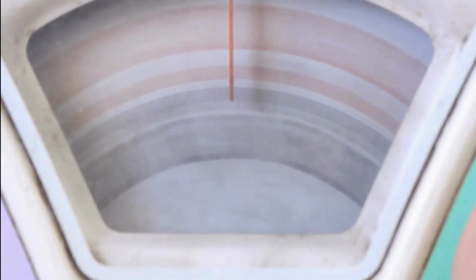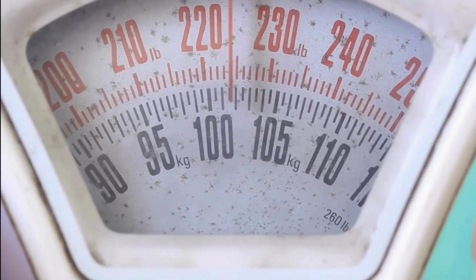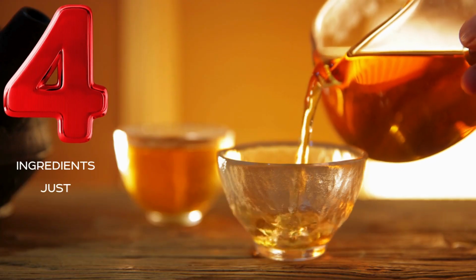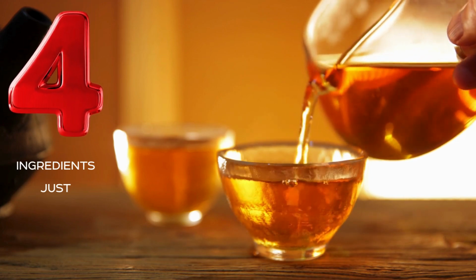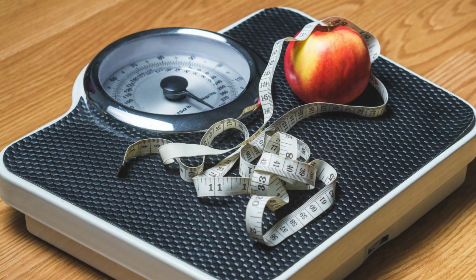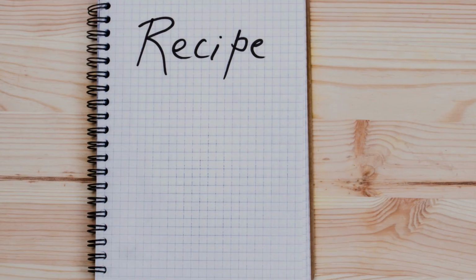Tired of fad diets and expensive fat burners that don't work? What if I told you there's a simple, natural drink you can make at home with just 4 ingredients that's been used for centuries to burn fat, boost digestion, and calm the body? This drink is Ayurvedic, caffeine-free, and can help you lose weight even while you sleep. Let's get into this powerful recipe.